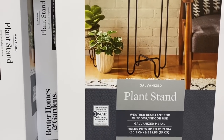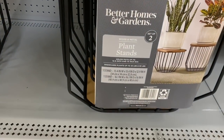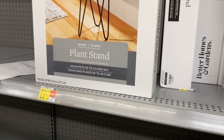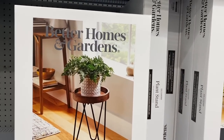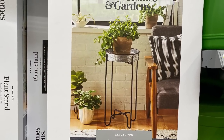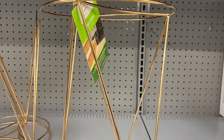Now, Better Homes and Gardens has obviously put together some great little plant stands and outdoor tables that are so, so pretty. However, I will say some of this stuff is a little bit on the expensive side when you can consider going to Hobby Lobby and using a coupon or having that 50% off every other week. I think sometimes these stores just forget that Hobby Lobby is out there offering these discounts, and sometimes you just can't beat them. So I would always suggest check Hobby Lobby first, see what kind of discount they have, and then shop somewhere else.